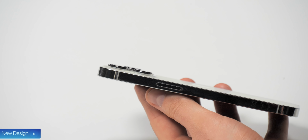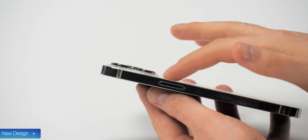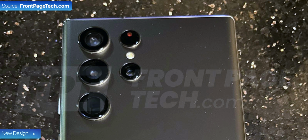I honestly don't believe this to be the case. Yes, the new MacBook Pros are thicker than the previous models in favor of more performance, but the iPhone is a device that fits into your pocket, so I don't think they would drastically increase the thickness. What I believe will happen is for Apple to no longer have this raised camera square and instead have the lenses directly on the back of the phone, just like in the latest S22 Ultra leak.